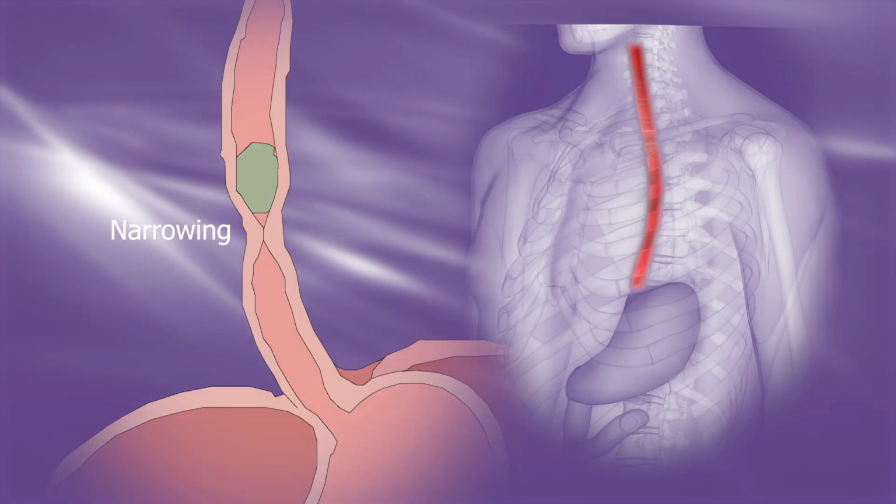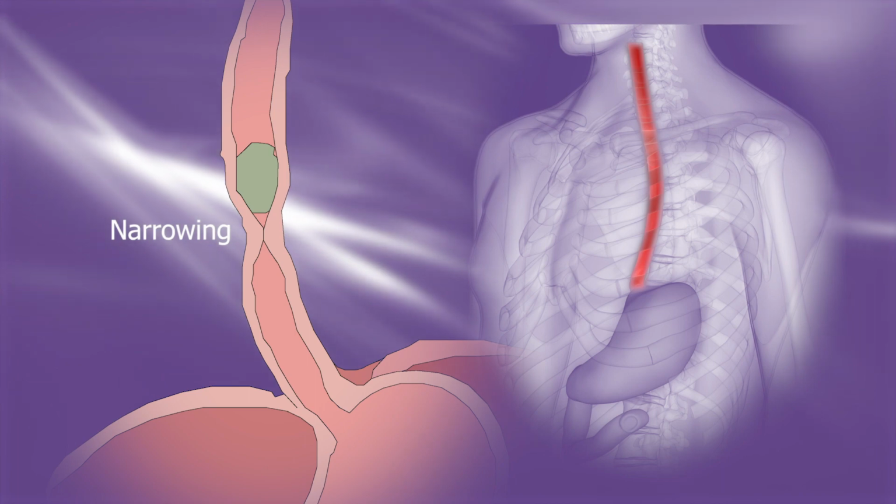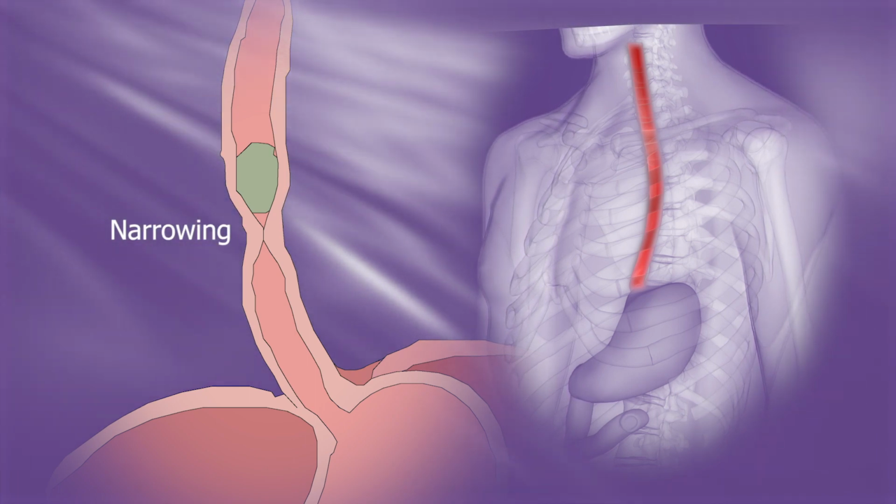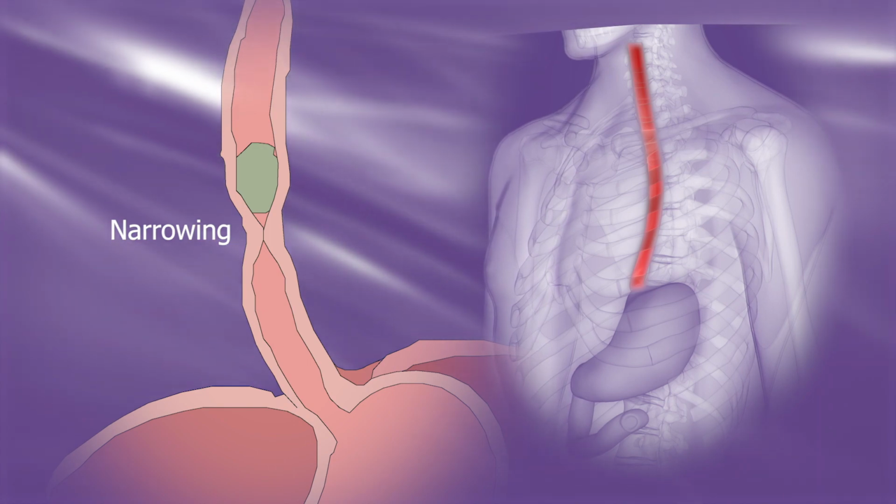In about 5 in 100 patients, a narrowing in the esophagus may occur because of the treatment we are doing. If you develop a narrowing, you may have some difficulty swallowing. These narrowings or strictures are easily treated during endoscopy with a balloon which can stretch the scar tissue.